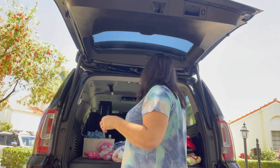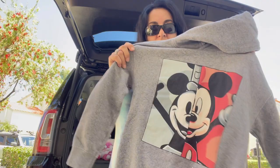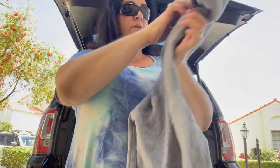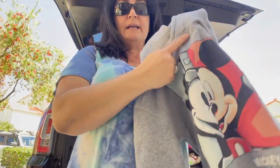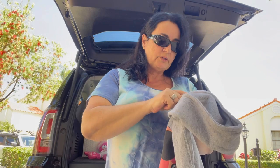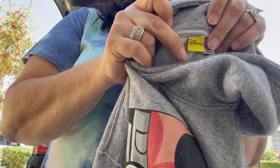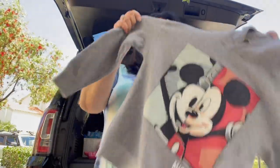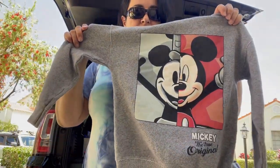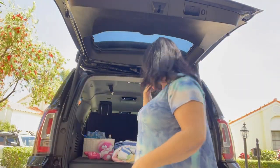And let's see, since we were in Orlando, I did find a Mickey sweatshirt. It doesn't have the cords. Sometimes you find sweatshirts, but they're missing the cords. This one doesn't have the cords, which is great. And it is a Disney product. There's a Disney tag right on it. And it's got a cute graphic on it. It says, Mickey, the true original. So that was a nice find.